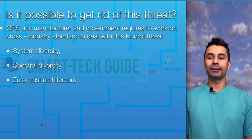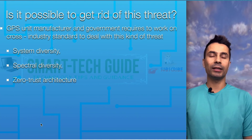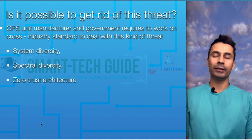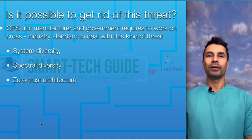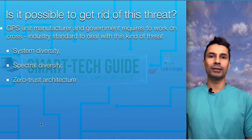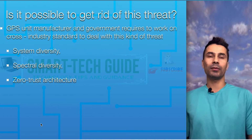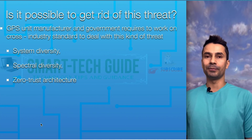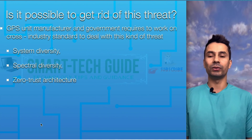Another is using spectral diversity. Like I mentioned before, GPS runs on the 1575.42 MHz signal. If GPS can be run with multiple frequencies instead of just one, and PNT data is transmitted on different frequencies, then the GPS transponder or user segment can use multiple frequencies to calculate exact information rather than relying on one. In that case, both jamming and spoofing are more limited, and it's more difficult for hackers or spoofers to do that.